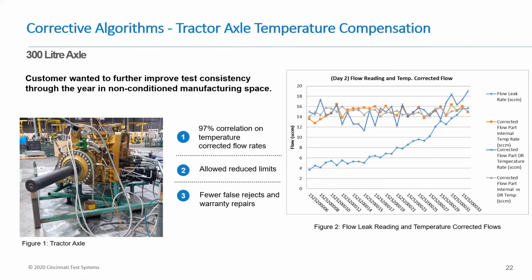But we do it. We have systems in the field that use temperature compensation every day, but it's really an interactive process between us and the customer to be able to make sure that we have an algorithm that works, that can be maintained, and that we're not overly reliant on.